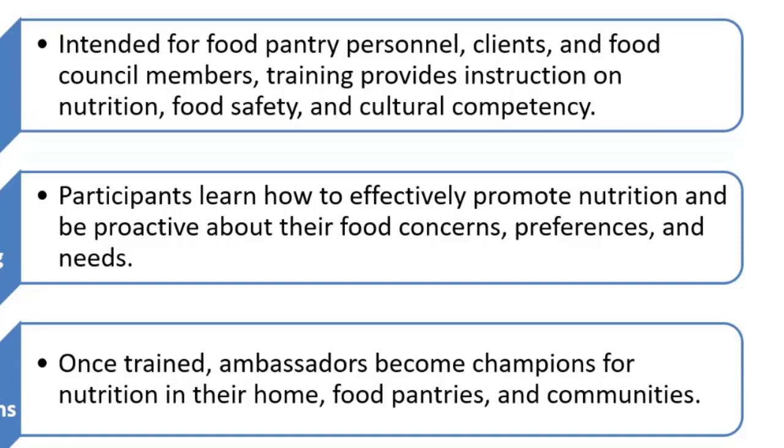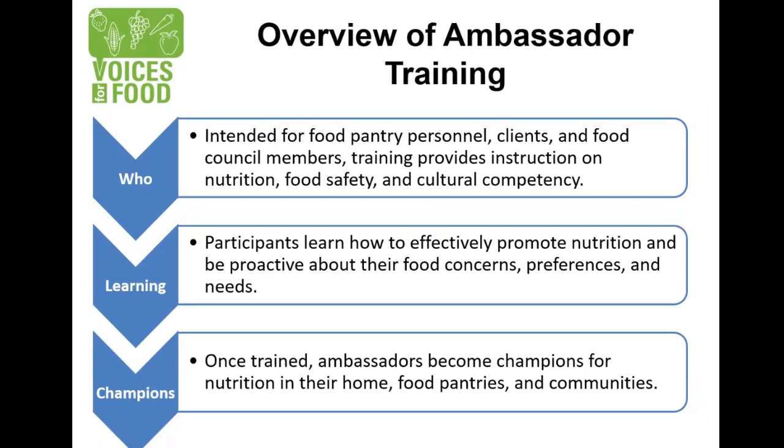So we train them about nutrition and food safety, but then we give them those skills to promote nutrition and food safety within the pantry. Once trained, these people who come through our training are called Voices for Food Ambassadors. They can become champions for nutrition within their home food pantries, of course, but also the larger community.